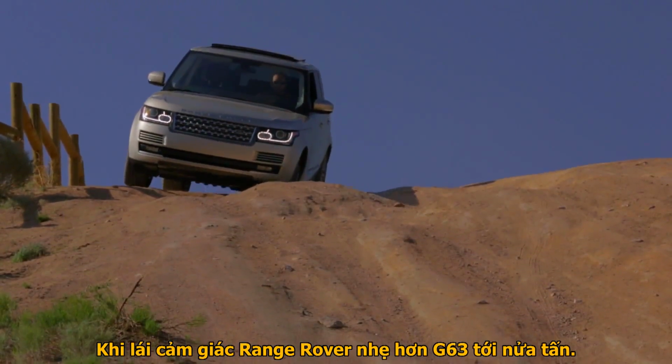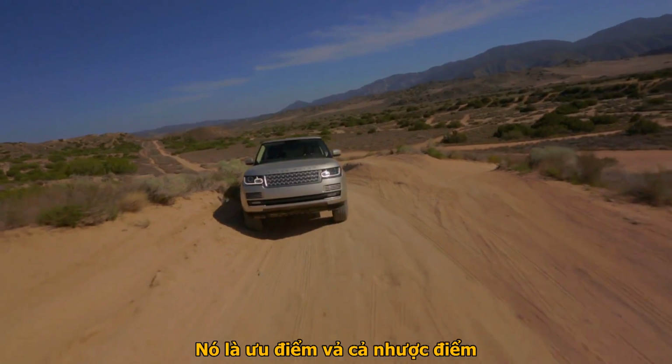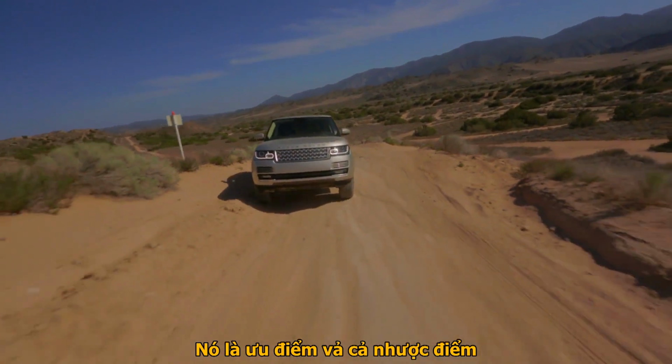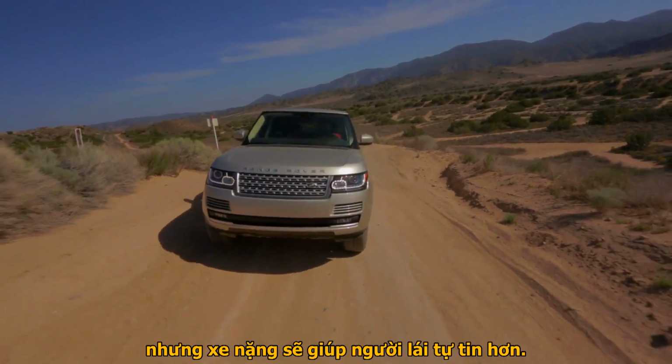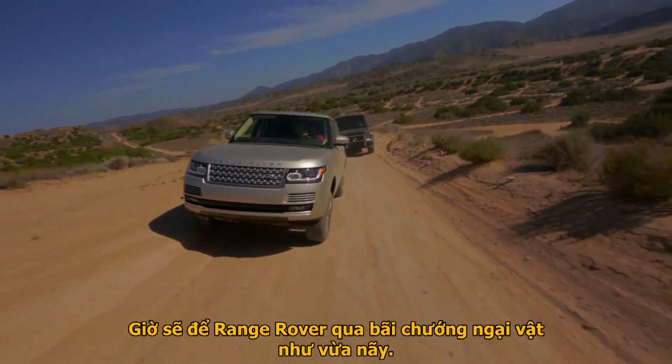The Range Rover does feel as if it's about 1,000 pounds lighter than the G-Wagon, which is both good and bad. Obviously, the lighter a car is, the more nimble and sprightly it handles. However, there's something so wonderful about the way the G-Wagon feels that the extra weight just adds to it.